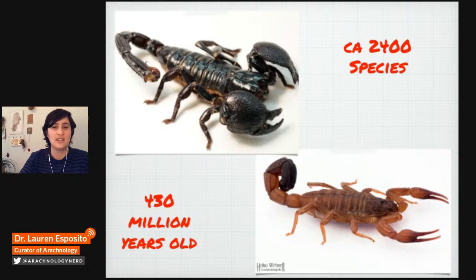that mostly use their claws for crushing prey and breaking it up into bits. Whereas on the bottom right, there's a scorpion which has a pretty thick tail. It's quite stout, and conversely, its claws are really narrow. That belongs to a group of scorpions called the buthid scorpions. These guys mostly use the venom contained in their stinger at the end of their tail for subduing their prey.